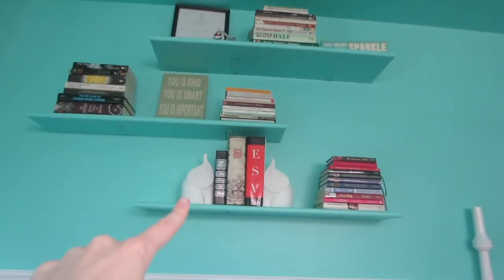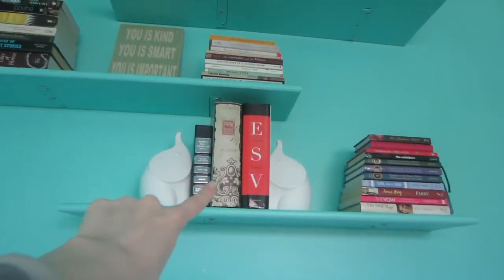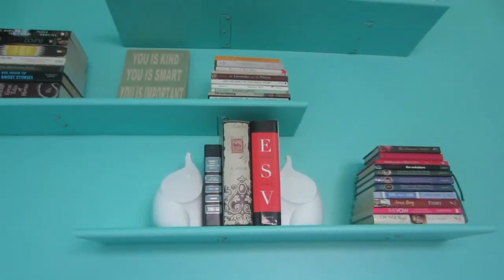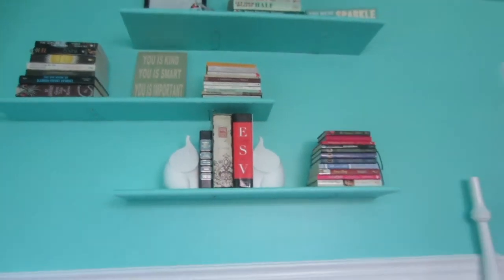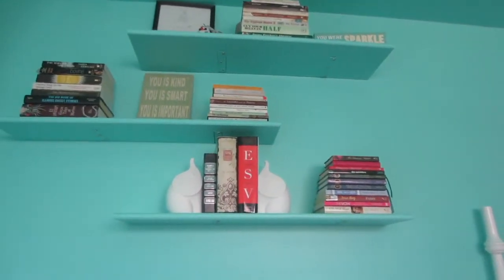I do have my little elephant bookends here that hold my fake books and my Bible. My fake books being, this one's actually a hollowed book that I think my mom got me from Hobby Lobby or something like that, and I don't even have anything in it, but I was in love with the idea of having one, and now I'll probably hide secrets and things like that in there. And that one too is another one my mom gave me because she knew how much I loved it. But yeah, that is pretty much my room, guys.